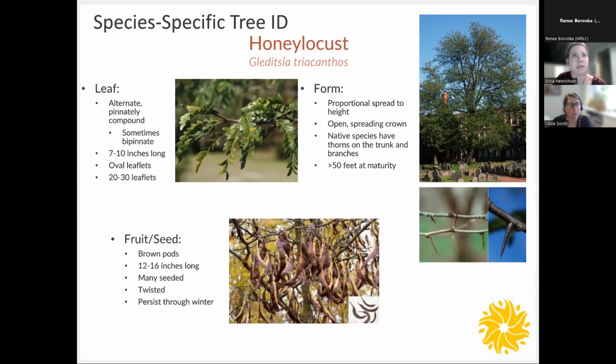And native species do have thorns, as is shown on the slide. However, I would argue almost all urban planted species are thornless varieties, so don't let that confuse you, even though it is on the slide. And with that, I'm going to hand it over to Lizzie again.